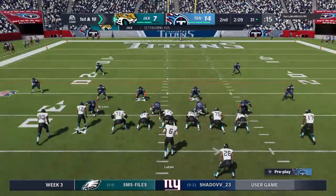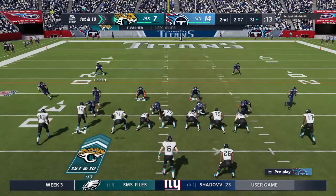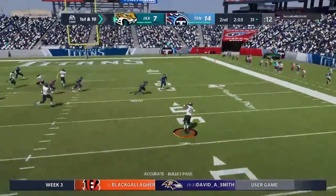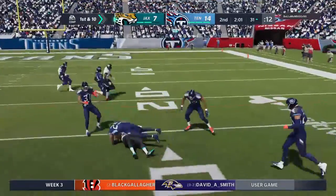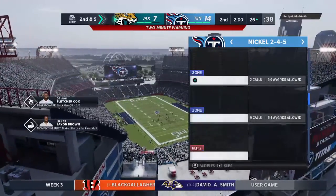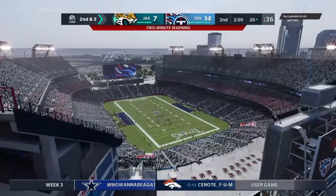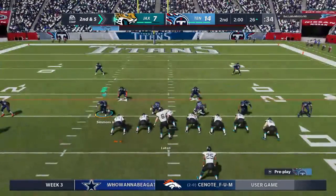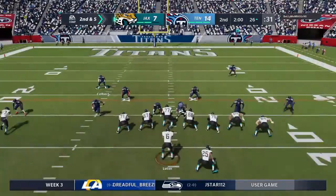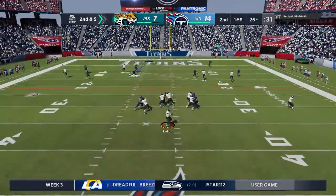They don't need to run another play here before the 2-minute warning. Let's see if they do it anyway. They'll look to throw here on 1st down. Looking for his running back, and he's got him. Call it a gain of 5, and it'll be 2nd down. We've hit the 2-minute mark in the 2nd quarter. 14-7. 2nd and 5 after the 5-yard completion on 1st down.